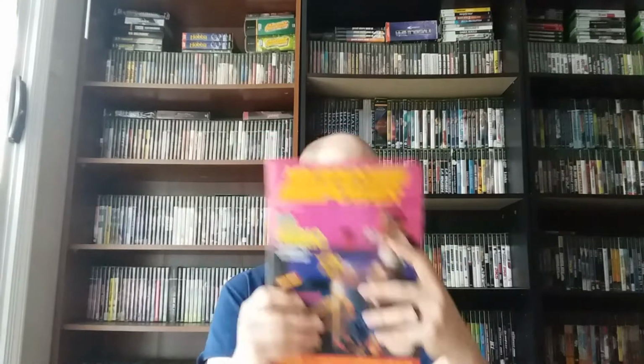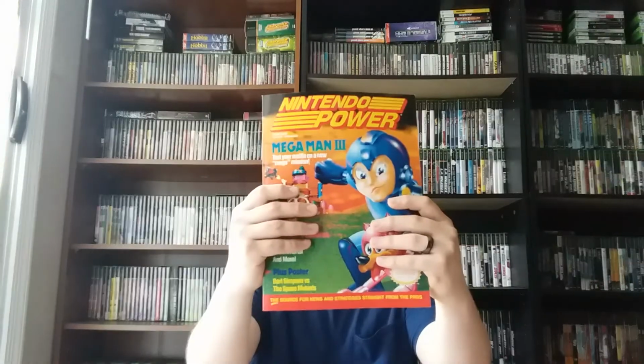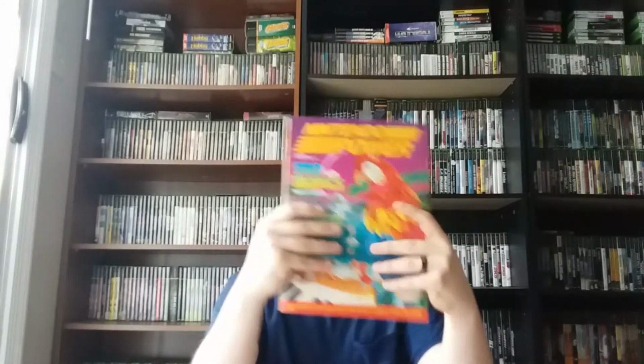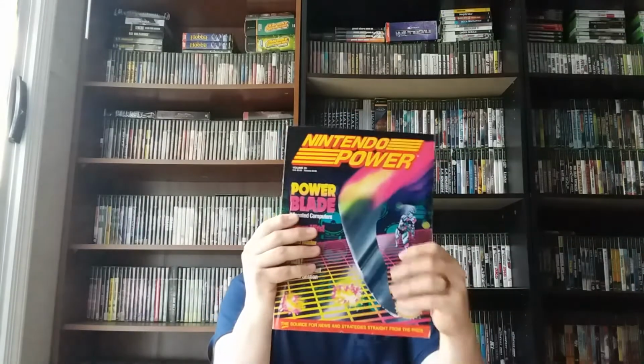We got volume 18, which has Dr. Mario on the cover. I have another strategy guide here for 4-player extra games, and this is volume 19. This one has a sweet cover of Mega Man 3, volume number 20. Volume 21. Volume 22, talking about Metal Storm, which was a fun game on the regular Nintendo. Volume 23, talking about Power Blade.